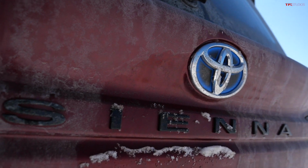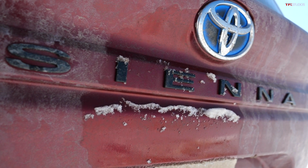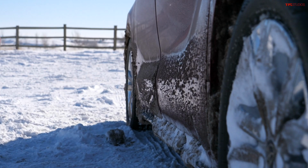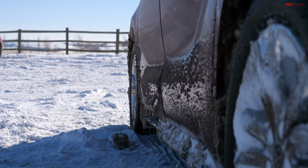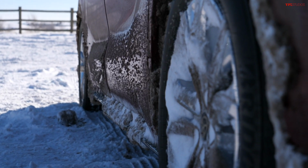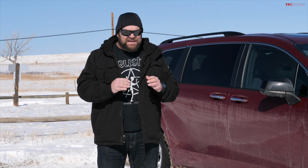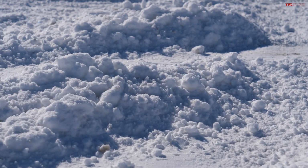Not only that, but when you're moving at a slow speed, it can disconnect itself and allow just the front wheels to pull you along for the most efficient form of driving. If it detects slippage at any point in time, it immediately puts power to the back. Now, what I'm going to be doing today is deactivating as many safety systems as I can. That's including, of course, traction control and stability control. And I'm going to see how this van performs when it's pushed way beyond its regular limits in this powder.